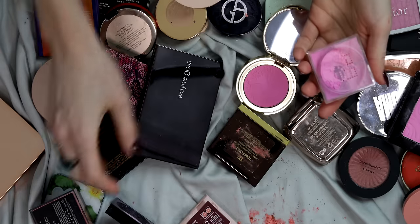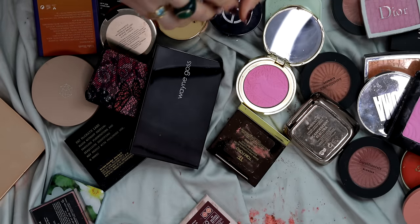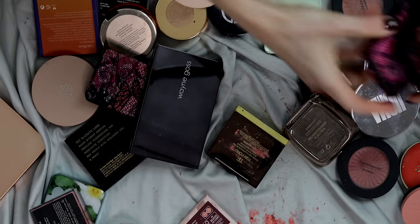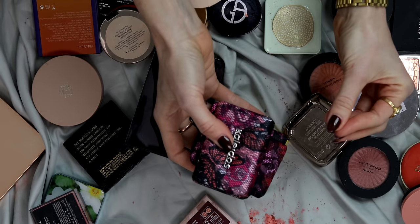Okay, and then after all that, what am I keeping, right? I'm gonna keep the Givenchy and the Dior. The rest can fade into obscurity as far as I'm concerned. I will just pass those along. I'm gonna pass along all my Kaleidos blushes. They're fine, they're pretty, but this packaging offends me and that's why I don't reach for them.